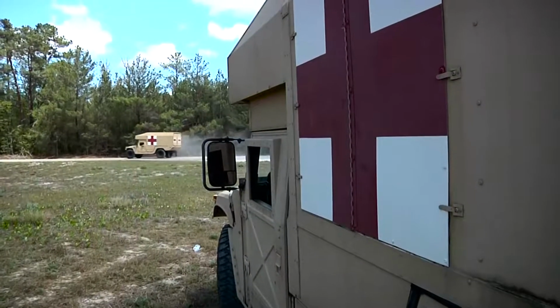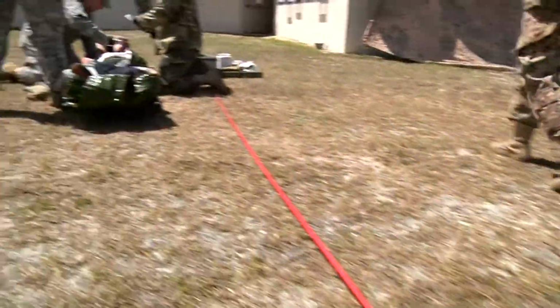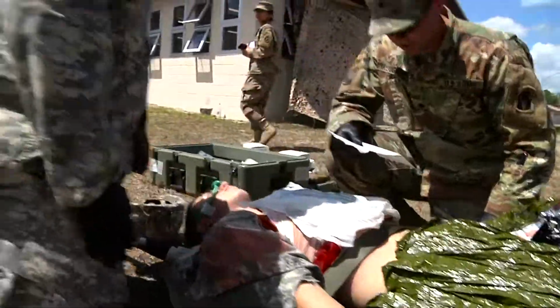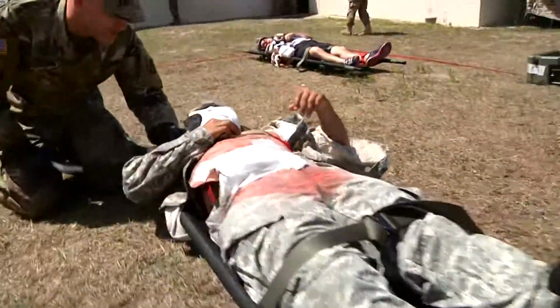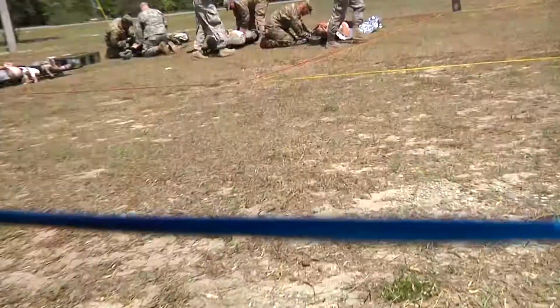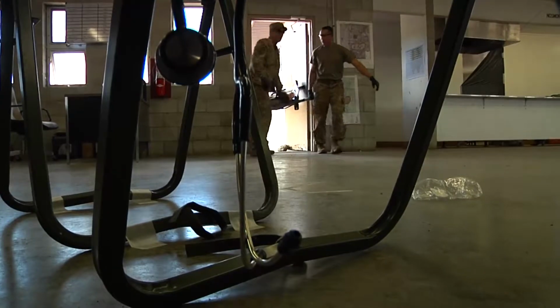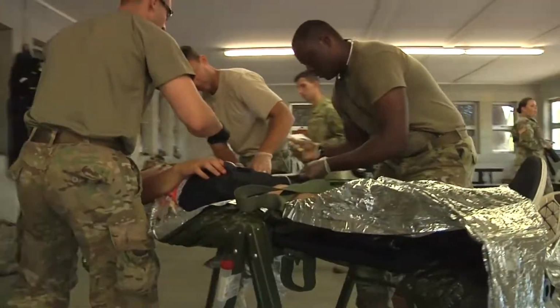Once that happened, they came over here to us, and then our NCOIC and our choke point NCO were there to triage and to assess the patients again to make sure that they were done appropriately and brought inside. At which point we have our mass casualty set up. We have red, yellow, blue designating different treatment levels that they need, and they were brought to the boxes, and we assess and intervene as appropriate.